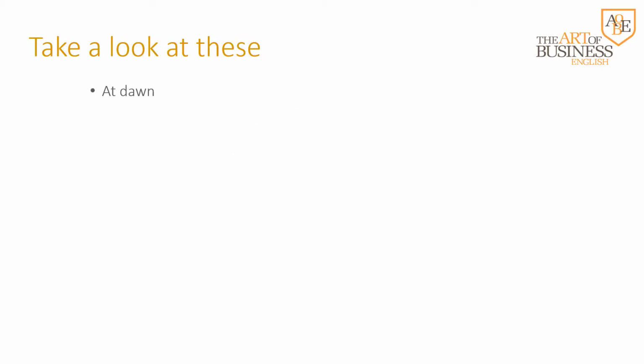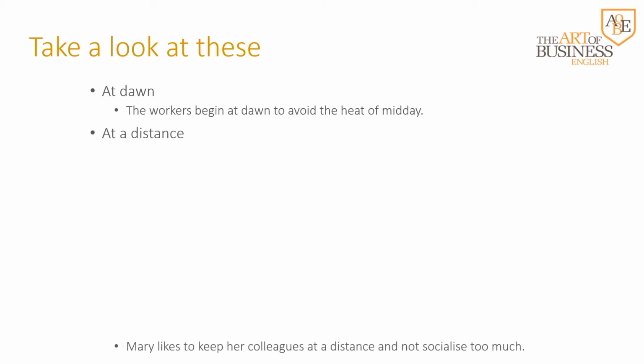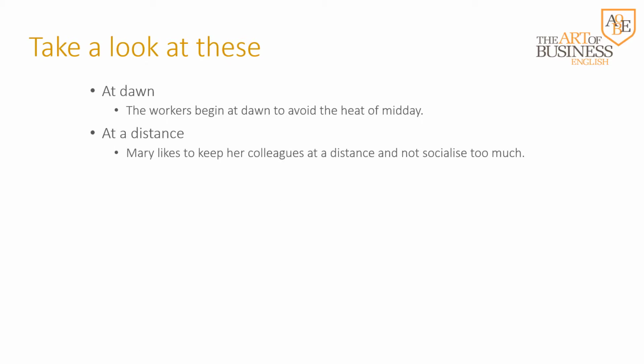So now that we have a list of the preposition at with nouns and we know the correct translation, let's move on to the last part of the episode where I'm going to take a look at some sample sentences in context. Okay, so the first one is at dawn. So the example is the workers begin at dawn to avoid the heat of midday. At a distance. Mary likes to keep her colleagues at a distance and not socialize too much.